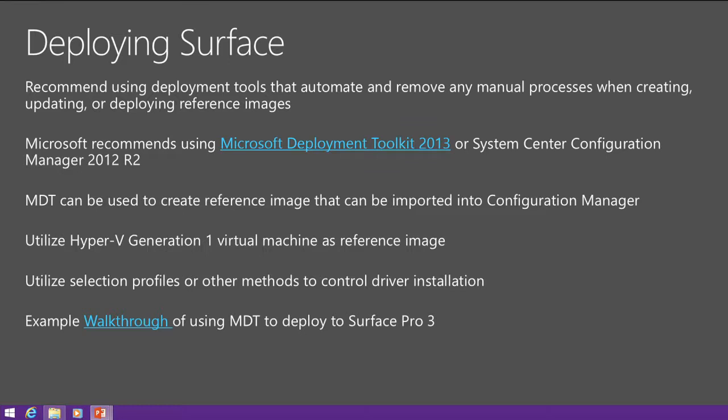As a result of that, MDT 2013 is the current version, or SCCM, System Center Configuration Manager 2012 R2, so you can use either way. Generally, from a reference image standpoint, create it with MDT. You can always import that into SCCM and deploy it through your normal mechanisms as well.